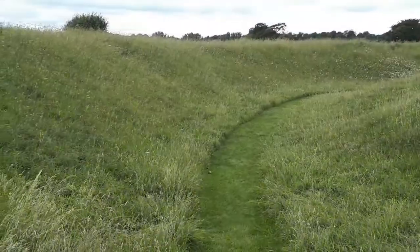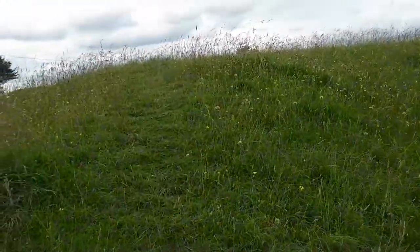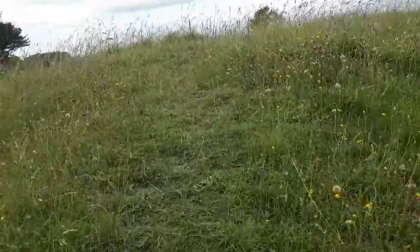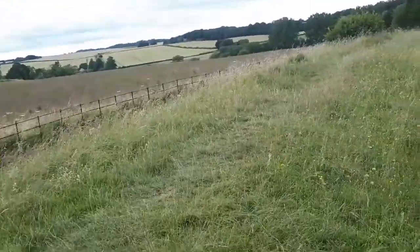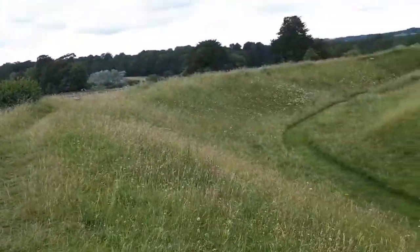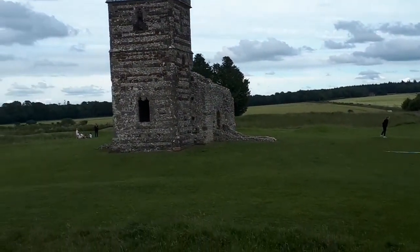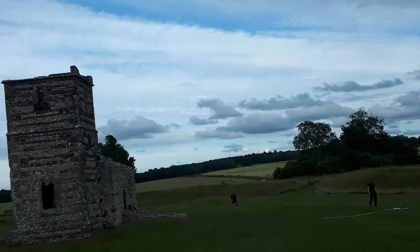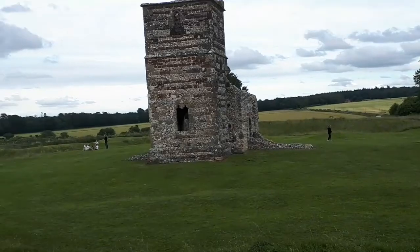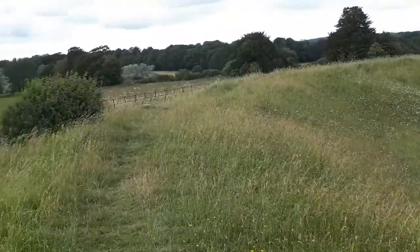I'll just stop there a second. Right, as you can see, it's a Bronze Age earthworks here, coming up the top. There's the church. There are Bronze Age burial mounds around here. This isn't the only earthwork here, there's other earthworks in the area, but I think this is one of the main earthworks.